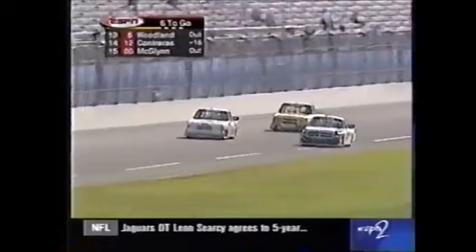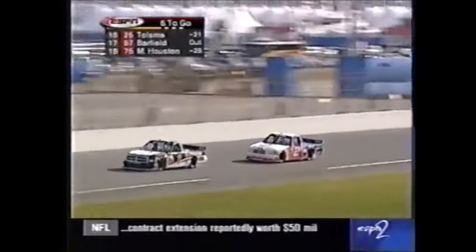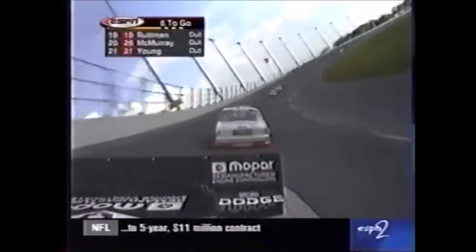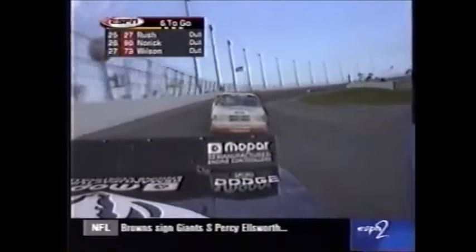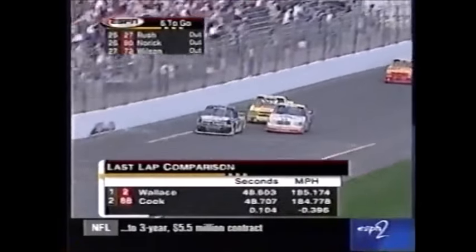Setzer still trying to get his lap back, and does. Wallace is your race leader. Terry Cook is in 2nd. There's Cook in the 88. And while these 3 have been dicey, you're right, Benny, that second group of 3 is reeling them in. This could be a 6-truck shootout as we head towards the final few laps.